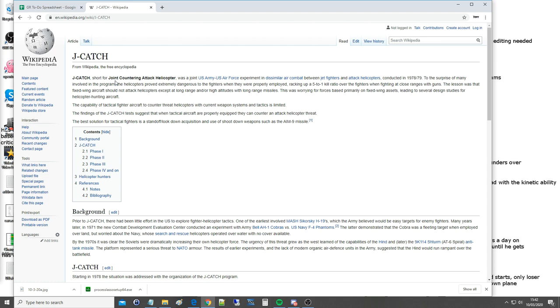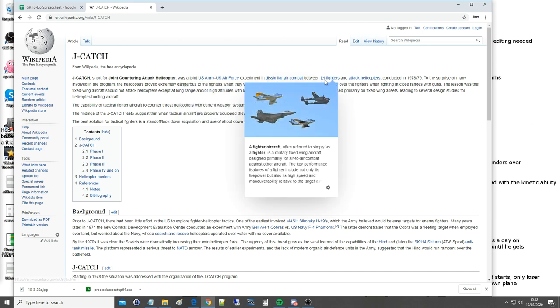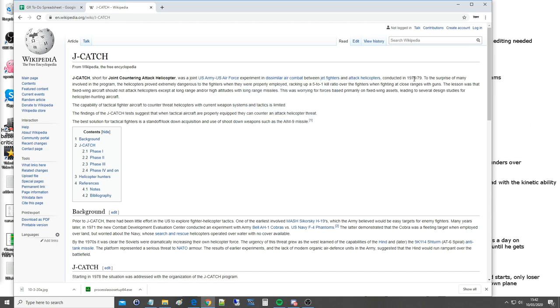JCAT was short for Joint Countering Attack Helicopter. It was a joint US Army Air Force experiment in dissimilar air combat between jet fighters, and note, jet fighters, we're not talking about attack planes, we're not talking about Harriers and A-10s, and the attack helicopters, conducted in 1978 and 79. To the surprise of many involved in the program, the helicopters proved extremely dangerous to the fighters when they were properly employed, racking up 5-to-1 kill ratios over the fighters. And in '78, '79, we've got big fighters, F-15s and F-14s here, when fighting at close ranges with guns.